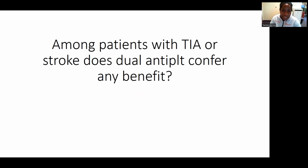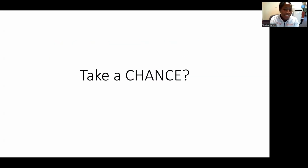So in our patient, aspirin 81 is enough, but you may notice that some of your patients come in to see you 2 weeks after they've been seen in the hospital with a diagnosis of a TIA or a stroke, on both aspirin and Plavix. So the question came a few years ago: among patients with a transient ischemic attack or stroke, does dual antiplatelet therapy confer any benefit? This was a Chinese study called CHANCE, where they demonstrated in a Chinese population, so a lot of intracranial atherosclerosis, that the combination of aspirin and clopidogrel for 21 days, followed by clopidogrel monotherapy, is superior to aspirin alone.